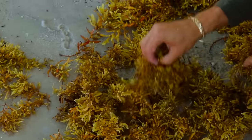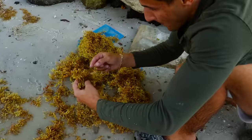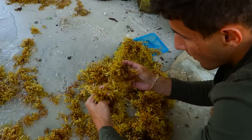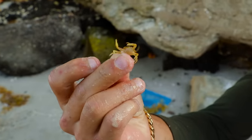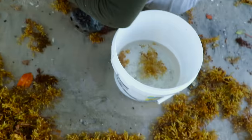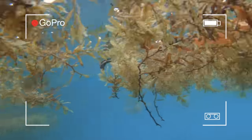Now it's hard because if there is a seahorse in here, he's probably most likely wrapped around the seaweed and you could almost never even tell the difference. So we probably have netted a seahorse and we just didn't even realize it. Look at that guy. So cool. So I'm actually gonna take you guys and put you underwater so you can see what the seaweed looks like from an underwater view. Here we go.